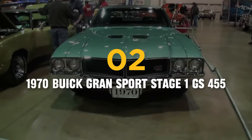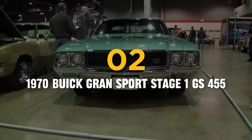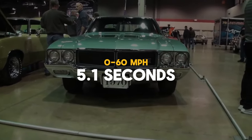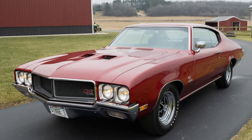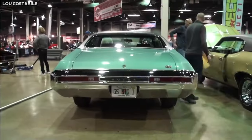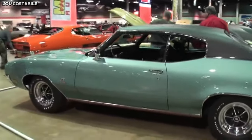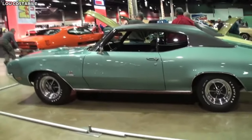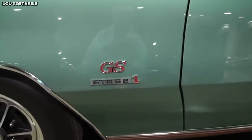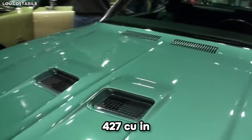Number two is the 1970 Buick Grand Sport Stage 1 GS 455, 5.1 seconds. Building on the success of Buick's early muscle cars like the 1965 Skylark Grand Sport, the brand really upped their game in the 1970s. The regular GS 455 was already a pretty mighty car, with an incredible 510 pounds-feet of torque generated from its 7.5-liter engine.